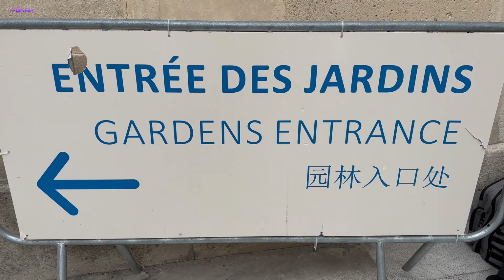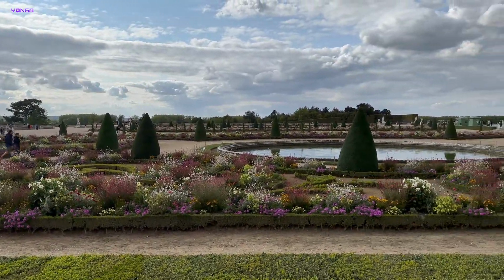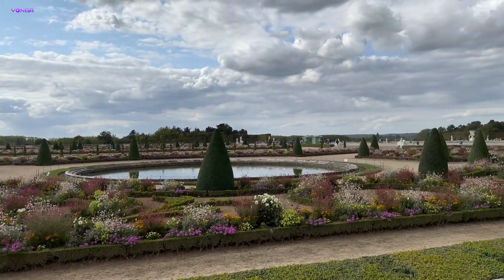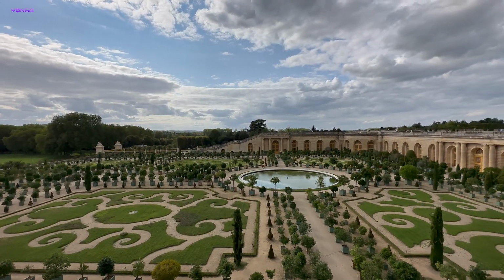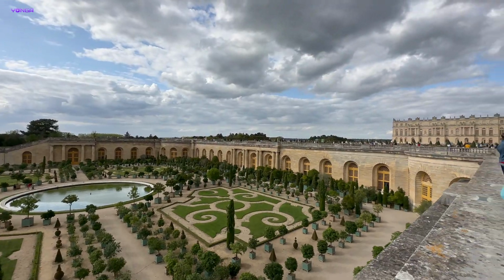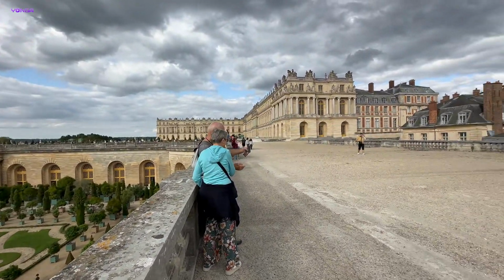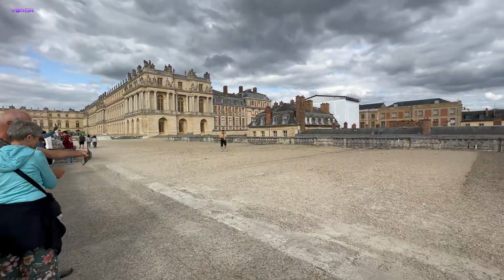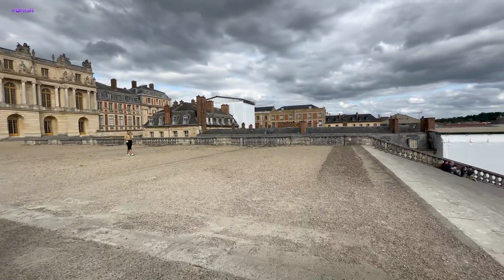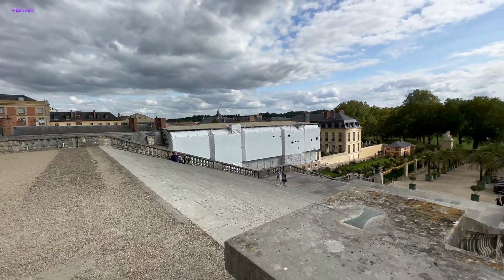Gardens entrance. The Gardens of Versailles are a stunning masterpiece of landscape architecture and one of the most significant examples of formal French garden design. Spanning over 800 hectares, the gardens were designed by André Le Nôtre for Louis XIV in the late 17th century and served as an integral part of the king's vision of Versailles as a symbol of royal power and absolute monarchy.